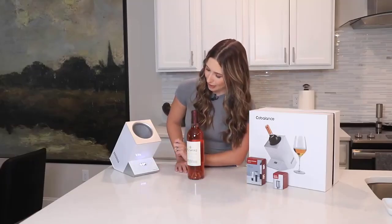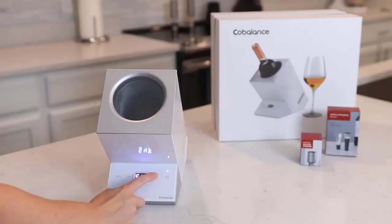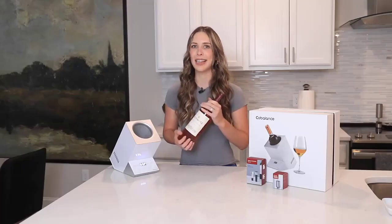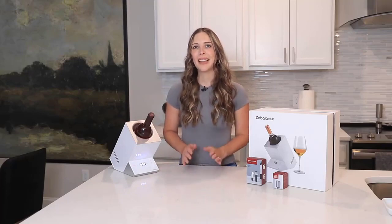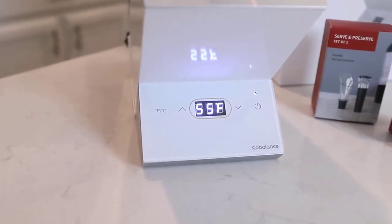Simply turn it on by pressing the power button, and then you can adjust the temperature with the arrows. There's also a Fahrenheit and Celsius button as well. Then place a suitable bottle less than 3.74 inches in diameter into the wine chiller, like so. Then the device will begin to cool down. The LED will flash when the set temperature is reached. After that, it will be continuously illuminated.